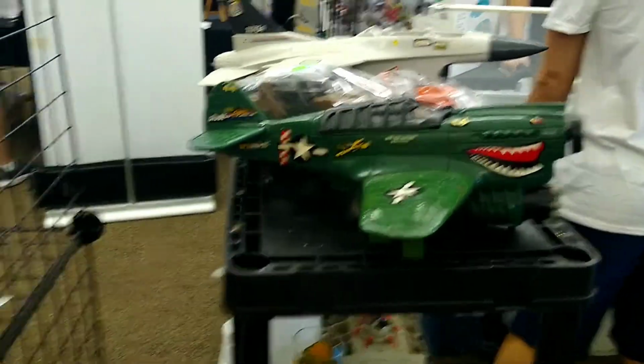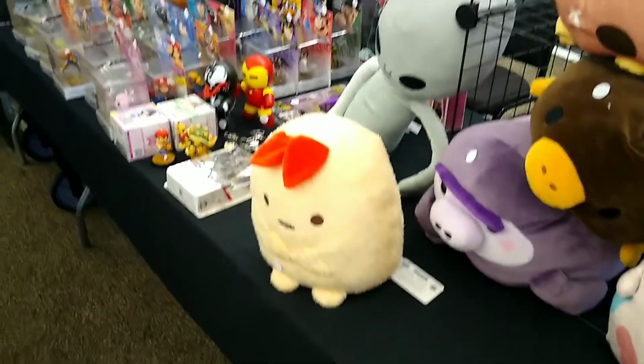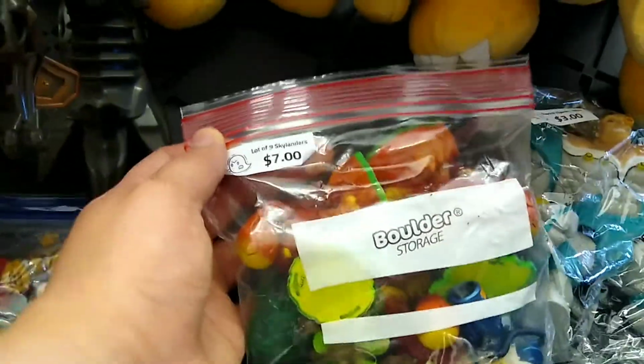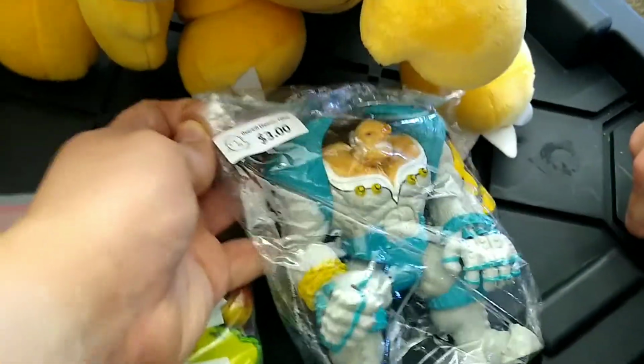Yeah, a couple Nintendo plushes there, some planes. There was a lot of plushies, actually. There were even some custom-made ones that were in a different area. There were a ton of amiibos that were still in the box. Some Skylanders there. Skylanders are actually really cheap now, and I like Skylanders, I'll be honest. I kind of wish it was still a thing.